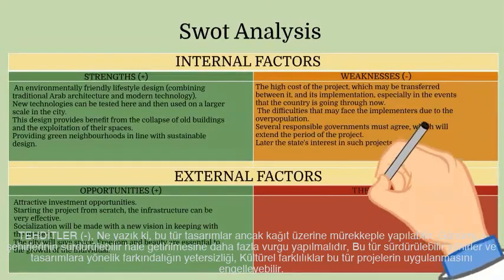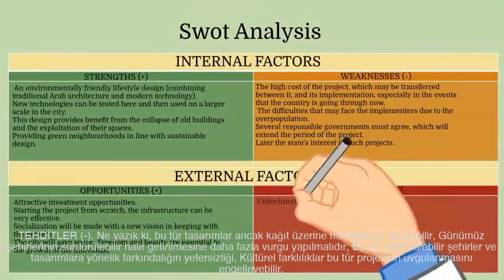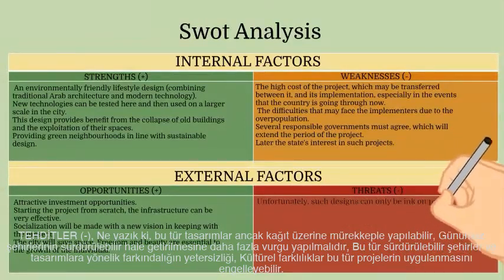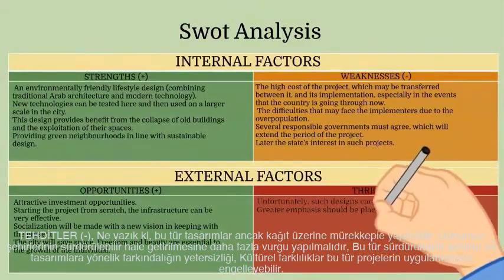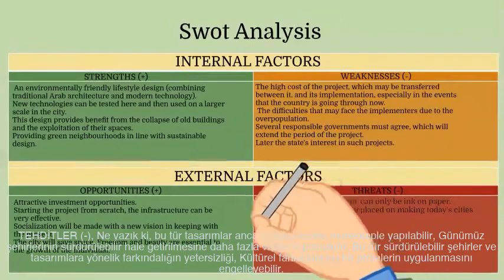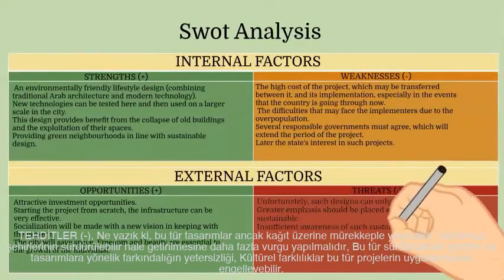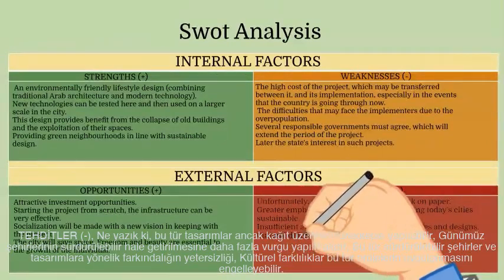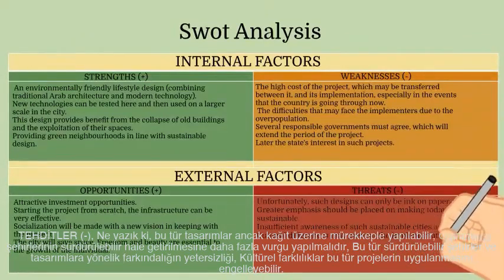Finally, the SWOT analysis with threats. Unfortunately, such a design can only be ink on paper. Great emphasis should be placed on making today's cities sustainable. There is insufficient awareness of such sustainable cities and designs. Cultural differences may prevent the implementation of such projects.